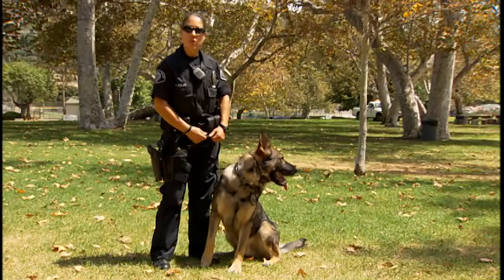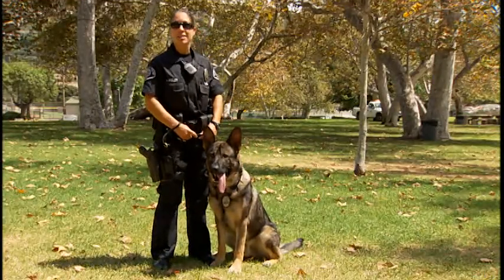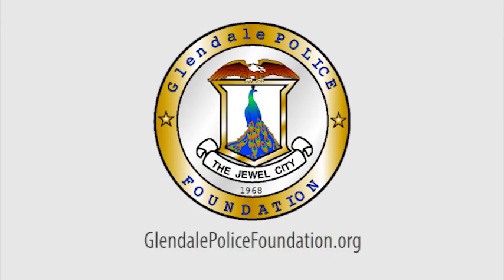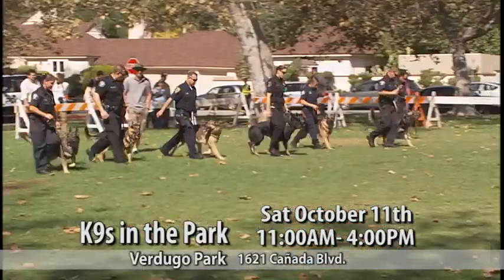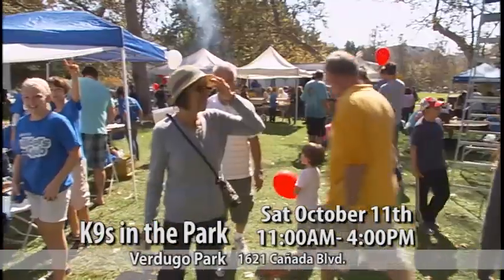Just to give you a little bit of background, our unit began in 2005 when our department did not have canines and we saw a need for it. In 2005, we were able to fund 4 dogs through the help of donations, and to this day, this unit remains donation-based only. All the donations are sent to the Glendale Police Foundation, which is a nonprofit organization. Because our unit is donation-based only, we hold a big annual fundraiser called Canines in the Park, which this year is October 11th from 11 a.m. to 4 p.m. at Verdugo Park.